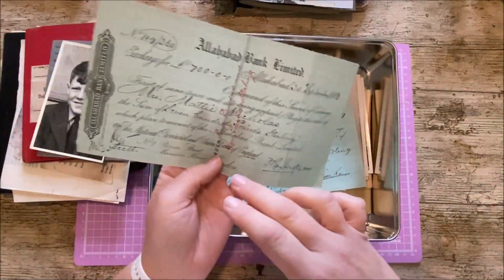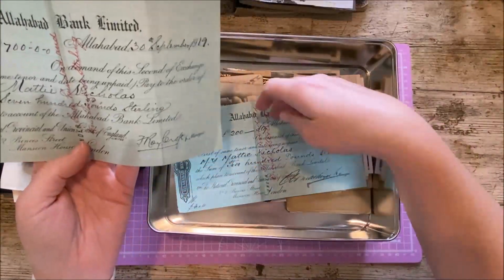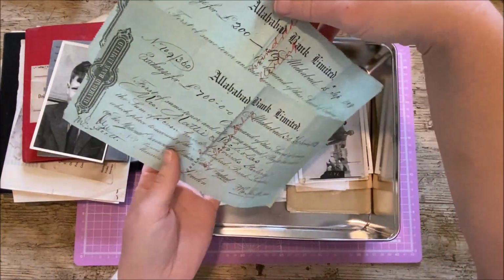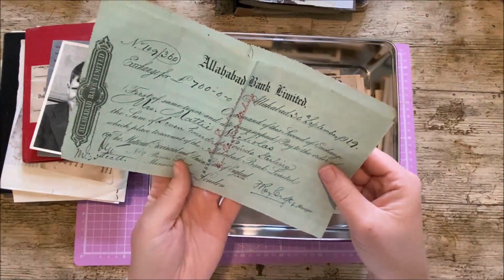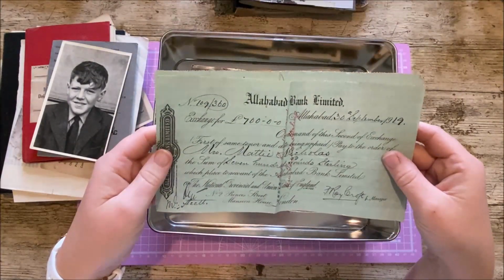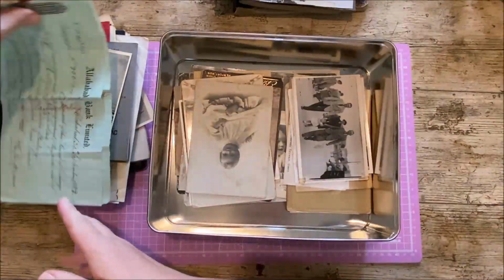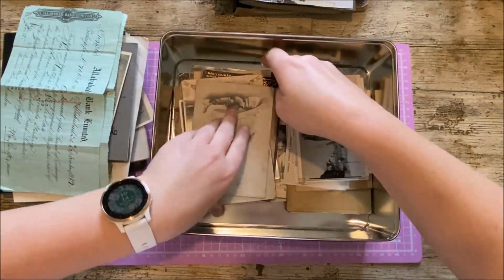You know, this was like £900, it's pretty much probably all that they had. But yeah, so they are from the bank in Allahabad. And I just thought they were fascinating. Look at the font on there. Oh, my goodness. And we've got some beautiful photos in here.